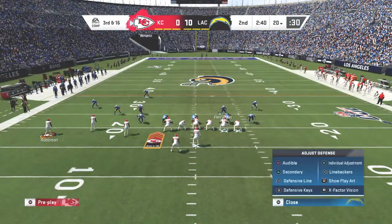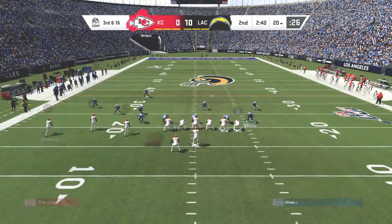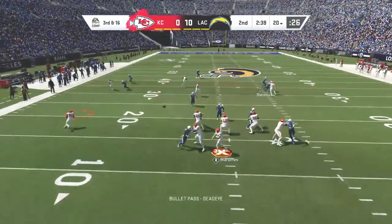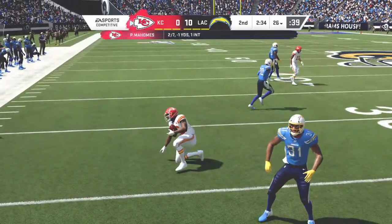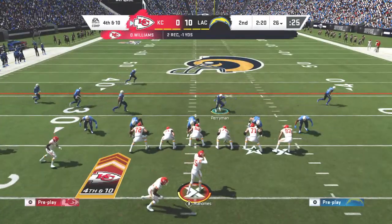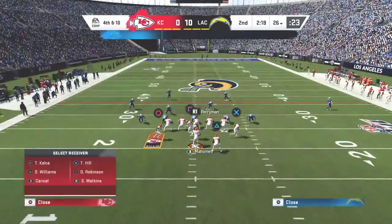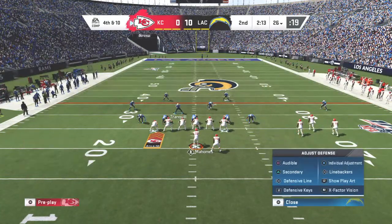An incomplete pass on that last play, and that means they'll need to come up with something here on third down. Working from the gun, Mahomes. It's Williams on the catch. And this will not get close to the first down marker as he's brought down at the 26. They don't need to run another play here before the 2-minute warning. Let's see if they do it anyway.